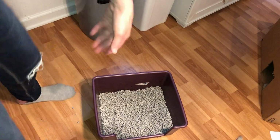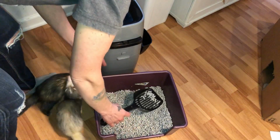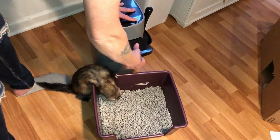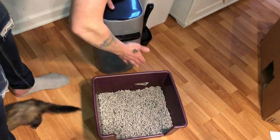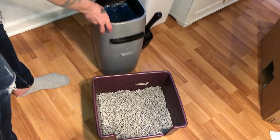And I use the pellets because I found if I use the crumpled up paper, the ferrets think it's a toy. They just want to play in the litter box, and that's not the point. Okay, so here's how the diaper genie works, because it's super cool. So basically, my litter box is clean, but let's say it wasn't. So you would just scoop your litter like this, you put it in here, and then you just shut the lid, and you pull this. And then when you open it, it's not there anymore.